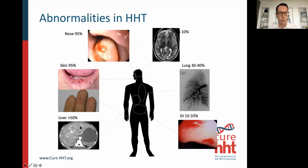Most of the time they cause no problems, but occasionally they can cause increased flow through the liver and end up resulting in high output heart failure. So as you get older, if you have a lot of liver AVMs, we keep track of your echocardiograms to keep an eye on your heart function. And then I treat a lot of patients with lung AVMs. About 30 or 40% of HHT patients will have an AVM in the lung, like I just showed you.